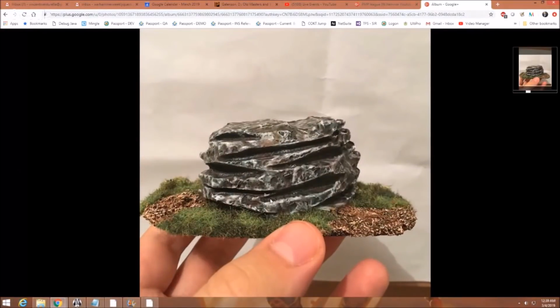Why I like Skeleton's rock and why I'm actually taking a moment to talk about a rock is because, are you back here and are you still robot-y? I think he's still sketchy.